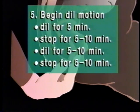Step 5. Begin the DIL motion to stimulate rectal nerves. DIL for 5 minutes. Stop for 5 to 10 minutes. DIL for 5 to 10 minutes. Stop for 5 to 10 minutes.